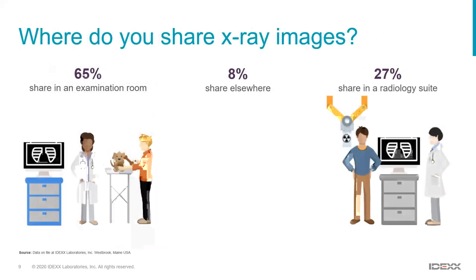So let's talk a little bit about where we share these images with pet owners. IDEXX did a study, and we asked over 500 practices where they're sharing images with their pet owners. And we found that really two main areas popped up as predominantly where they're being shared. The first and the majority, 65% of practices, said they were sharing their images within the examination room. We'll get a little bit more into this in a second, but we believe this is the best, most comfortable area to share images.